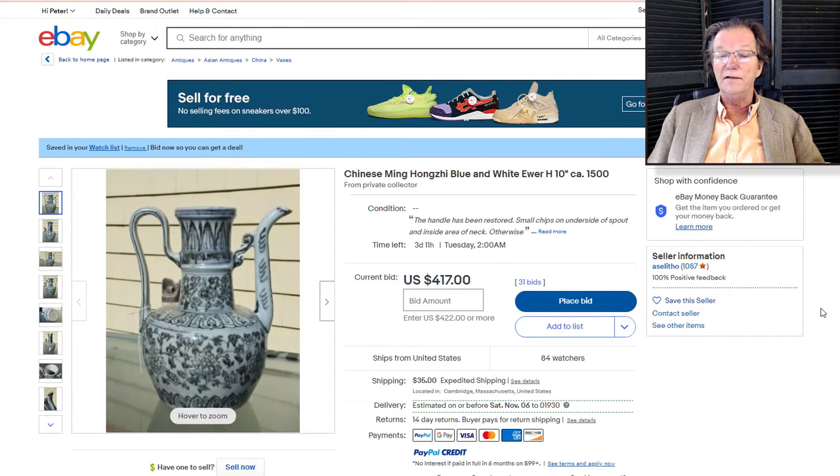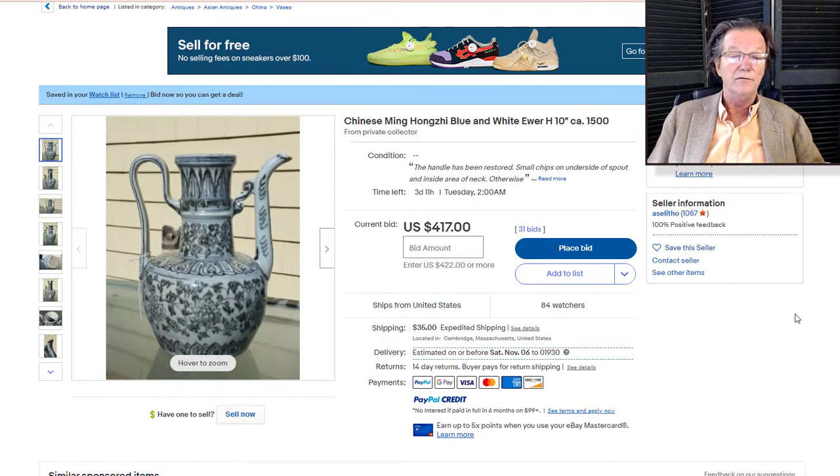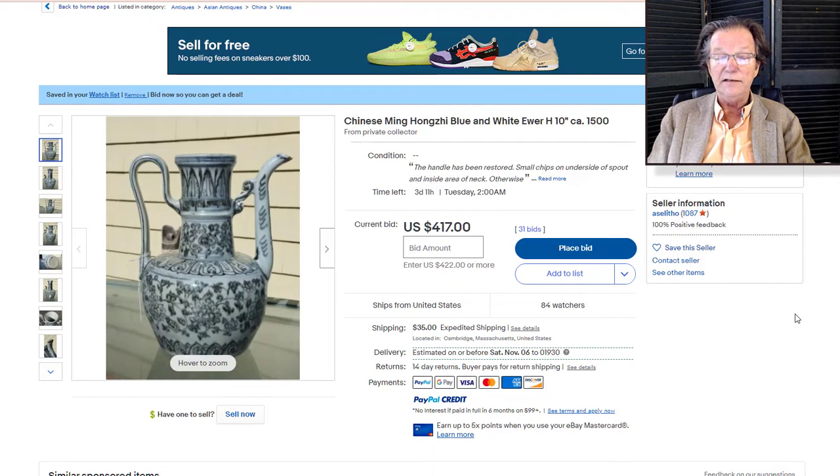And then on to this. This is a seller, Athleta over in Cambridge, Massachusetts here. I don't think I've ever met the man. He's been there for years. He gets nice things. He knows what he's doing. And this is a Hongxi blue and white ewer, in case you were wondering. It is not a copy. This is not some knockoff of a Ming pot.